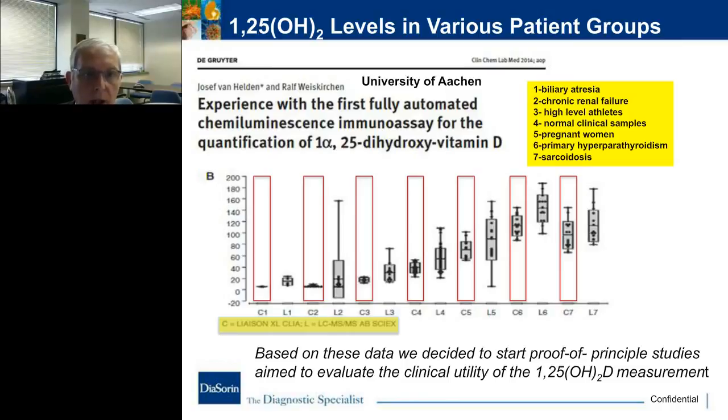Here in C1 there is our product in the C lane, and L1 is the mass spec, the method from Waters. As you can see, for instance, in group 1, the biliary atresia, the value of the 1,25 with LIAISON XL was extremely low with a very high precision. Whilst with the mass spec, you had a dispersion around the mean, and so you may classify patients in a different way. You cannot classify them as having a very low 1,25 vitamin D.